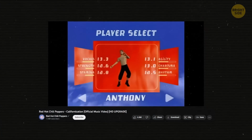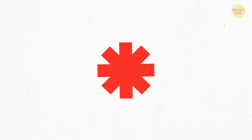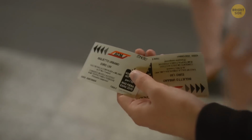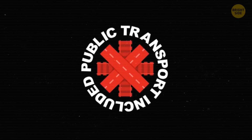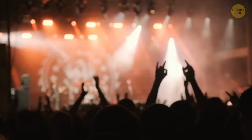If you've loved the Red Hot Chili Peppers before, you'll love them even more now. Their logo is a famous red star, as you may know. And apparently, for their concert in Perth, Australia, the ticket included transportation to and from the concert venue. So the designer used the red star symbol as roads to advertise this piece of information. One of those lovely cases where art and music meet real life and rock it.